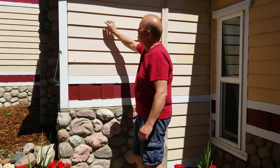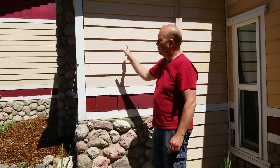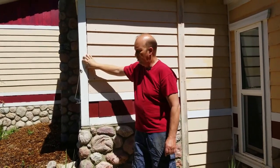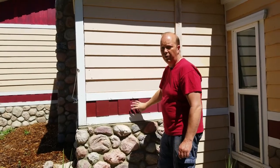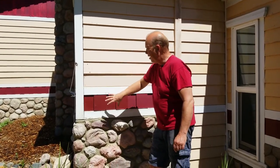So what we did, as I said before, the edges are finished. So we cut it in half, flipped it around, put a 1x4 on the side. We did some decorative work with 1x4s and stuff down here. This is the same siding that's cut and painted.